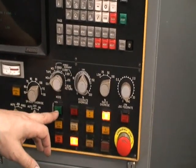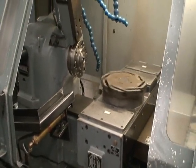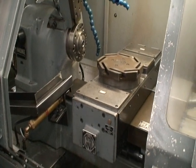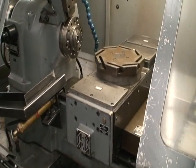Program mode and start the program. Now, this is a program that the Hardinge technician put in for demonstration purposes, which kind of shows the machine in its motions.